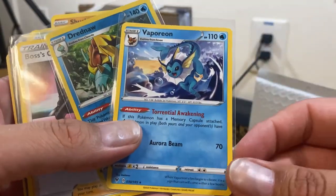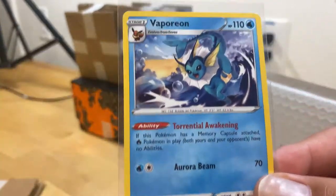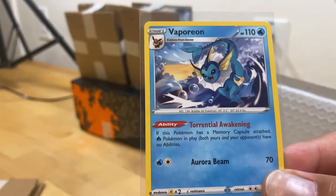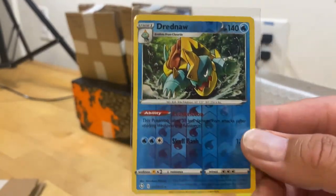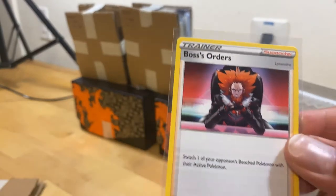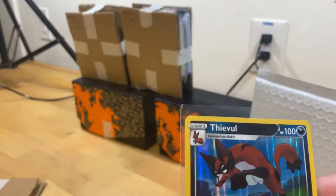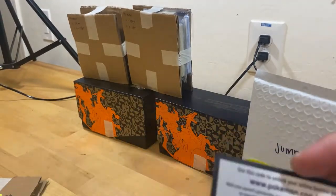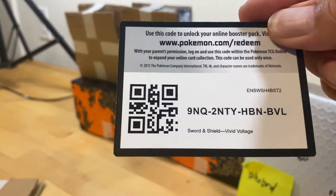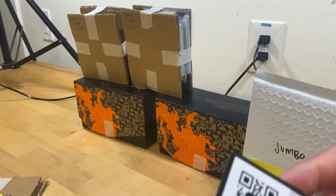First holo, Corian. We like these, all the Eevee evolutions and whatnot, these are pretty cool. Right now, reverse holo, Boss's Orders, and I got these code cards right here. I don't know if you guys play online, you guys can have the code cards.